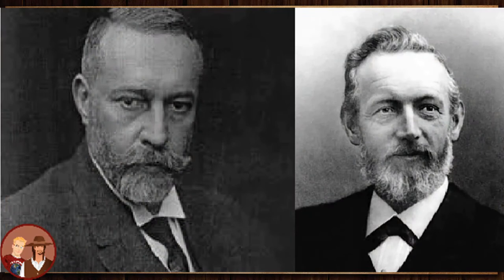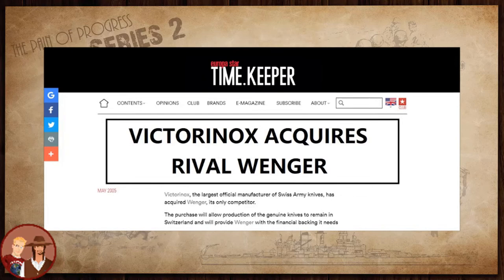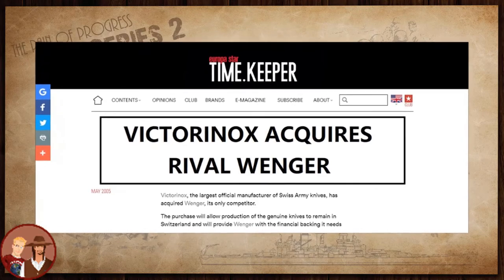The contract to supply these knives to the Swiss military continued to be shared by Wenger and Victorinox for 97 years, until, in 2005, Victorinox acquired the knife manufacturing side of the Wenger company.